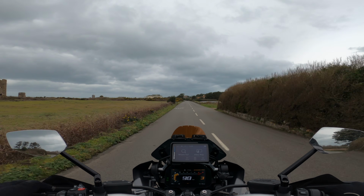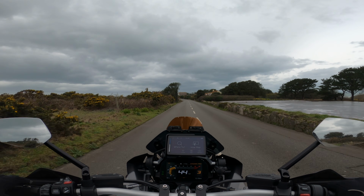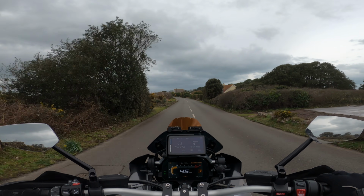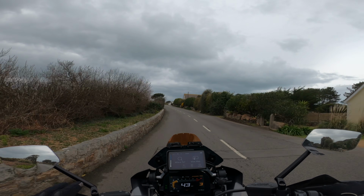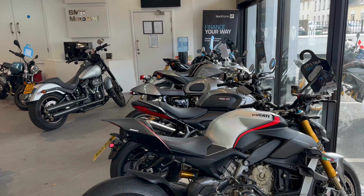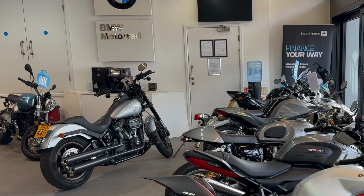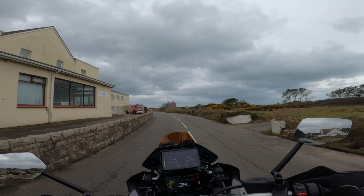But in the meantime, ride safe, and let's take this lovely machine back to the Mansell collection. And as I say, if you're visiting the island and you're a motorcyclist, even if you haven't got your bike, pop in there and go and say hello to the guys. There's a coffee machine in there. They're more than willing to sort you out. They're a real nice bunch of chaps and chapesses.